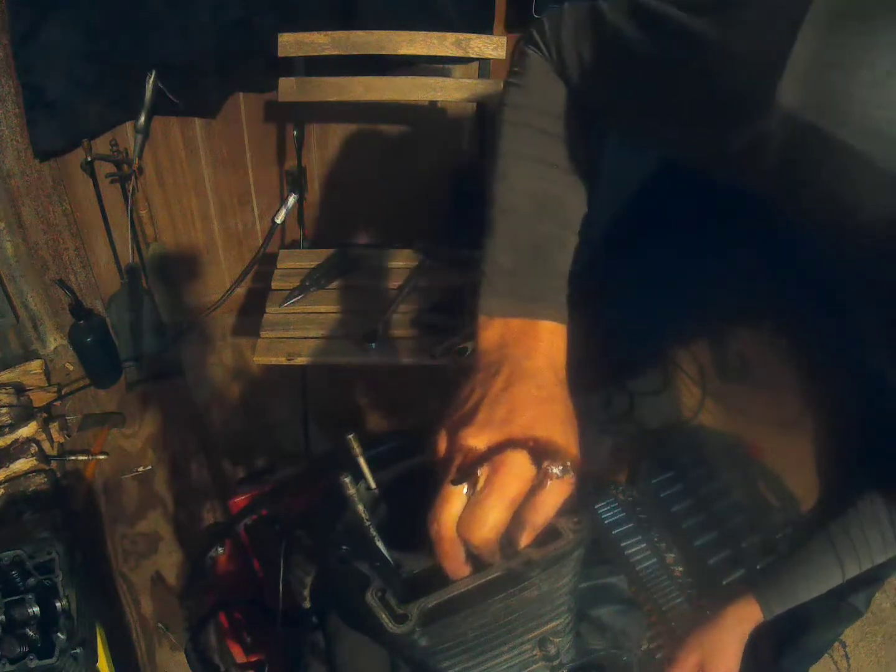Alright. Why don't you want to come out of there? Pull this gasket off. You're not supposed to be catching on anything. You're supposed to come on out of there. Alright. There we go.